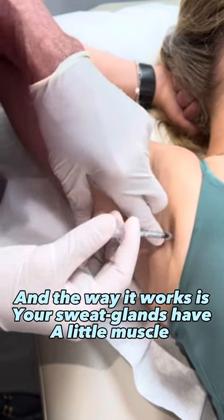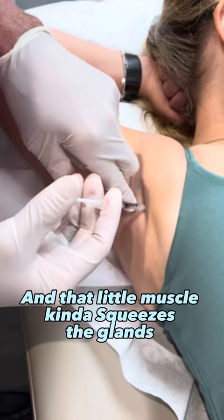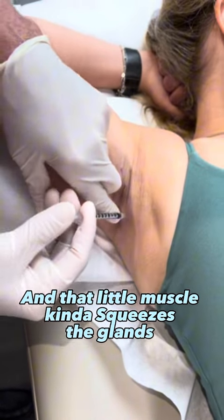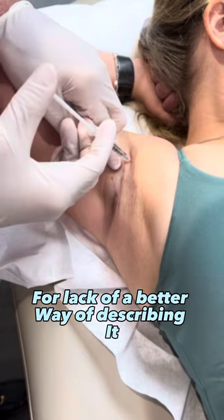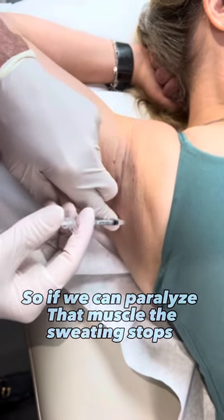And the way it works is your sweat glands have a little muscle, and that little muscle kind of squeezes the glands, for lack of a better way of describing it, and causes you to sweat. So if we can paralyze that muscle, the sweating stops.